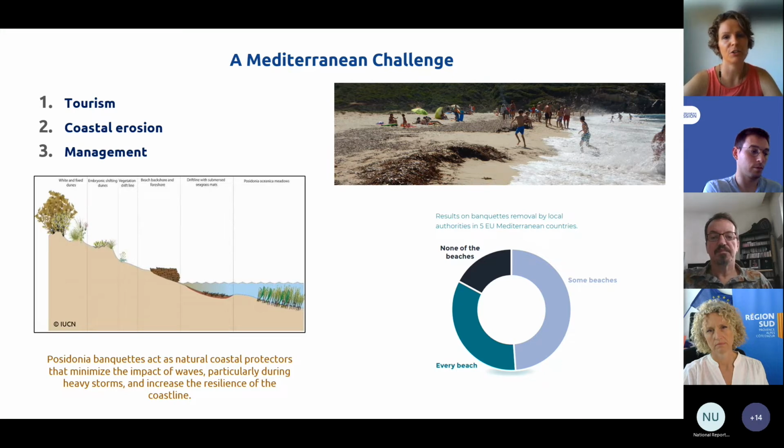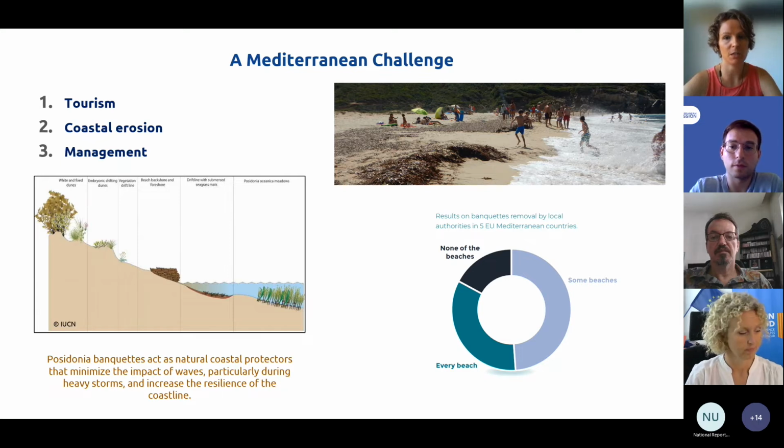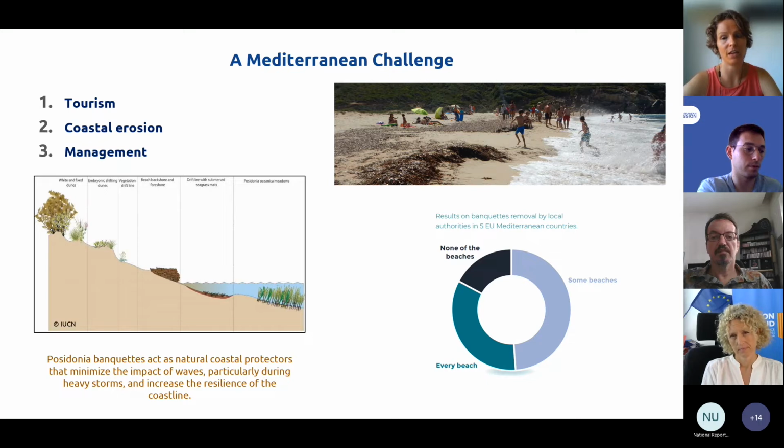And in fact, in the first phase of the project in POSBEMED, a survey was carried out in 5 EU Mediterranean countries, looking into the removal of Posidonia banquettes in Mediterranean beaches. And the survey found that in 83% of the surveyed areas, Posidonia banquettes were removed in some or all of the beaches on a regular basis, so yearly or even several times a year. And often the banquettes and the gathered material, which contained sand and sediments, ended up in landfills.